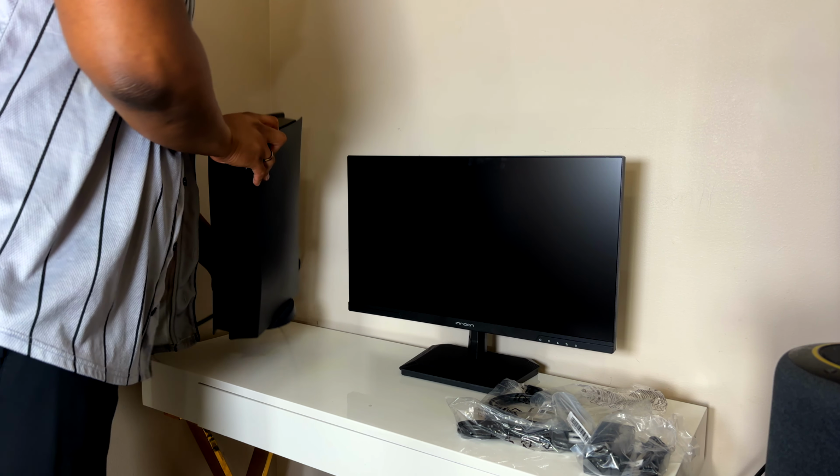So we're gonna talk more about the monitor, but I do want to go over some other things in the setup too. You guys can probably tell at this point, I was debating which system I wanted to put there. Ultimately, I decided on putting the PlayStation 5 there because I already have an Xbox behind the television. There's a TV right next to this desk and there's an Xbox there. So I went ahead and put the PlayStation 5 there.